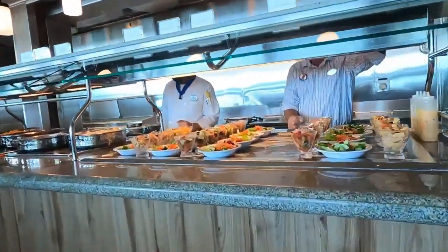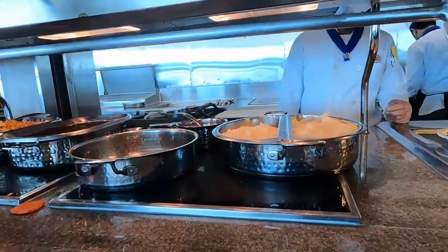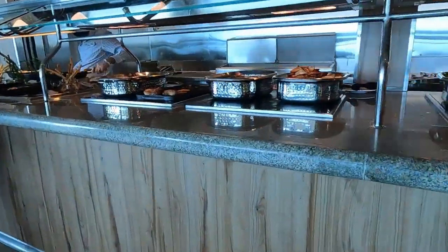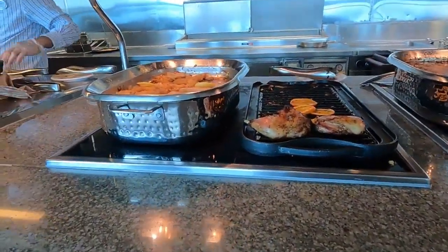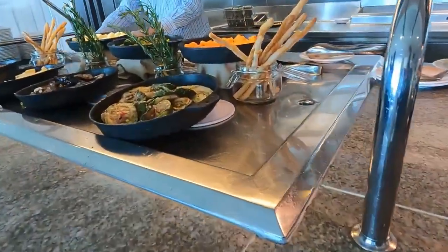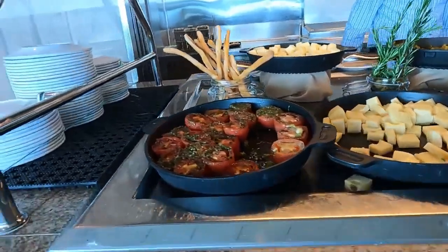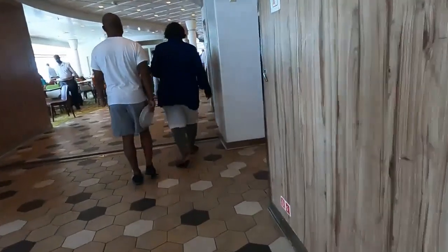Great salads: pasta and ham salad, Greek salad, mixed lettuce salad, mashed potatoes, gravy, steamed vegetables, black bean stew, seafood paella, Cajun roasted potato, pork ragu, garlic chicken, grilled tilapia, and antipasto. It's good. It's a little crowded in here today.